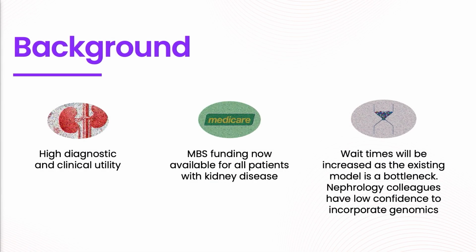So I'll be talking about our mainstreaming project in nephrology. This began after we and other Australian researchers, and you've heard earlier today, demonstrated that genomic testing for kidney disease has a high diagnostic yield, is clinically useful, and has health economic benefits. So some of the research contributed to evidence to support the creation of Medicare item numbers for genetic testing for patients with kidney disease.